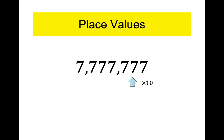If we move, listen please, listen. If we move from right to left, every single column of numbers is 10 times greater than the previous one. To go from the thousands to the 10,000s, you multiply by 10. To go from the 10,000s to the 100,000s, you multiply by 10. Each time you're moving over one place to the left, you're multiplying by 10.